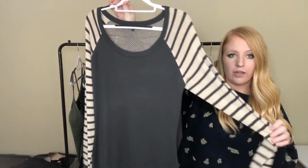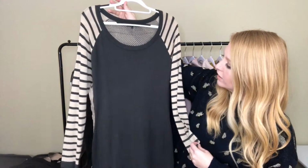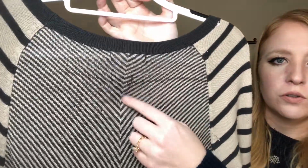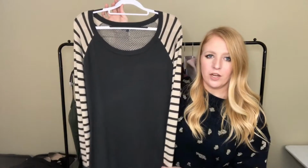Next we have this dress, and it's sort of like a raglan style top here. Long sleeves, striped. It's kind of a cream and gray color. It hits right above the knee, and this is really, really cute. I love it. The only issue is on the back, that there are some pulls in the material here. I was gonna list it for about $25, but I might just do it for $15. This is a good brand, but just with these flaws on the back, I don't think I'll be able to get as much for it.